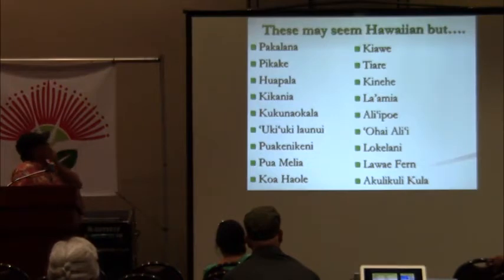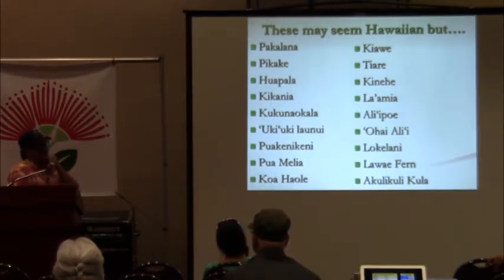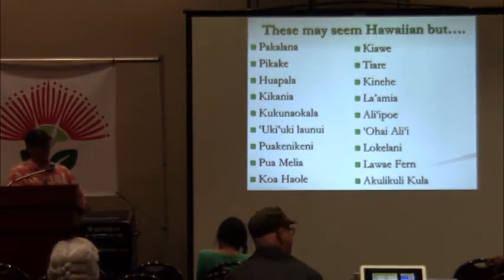What else is there? Any other questions on any of these plants? Lawa'e fern? Pakalana, sorry, that's another one. That's not even native, not Polynesian introduced, not even pakalolo. I know, then I could grow it. Next slide.